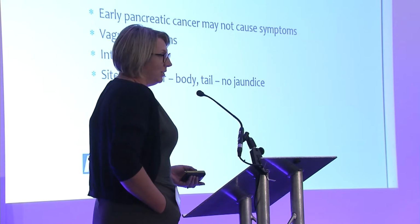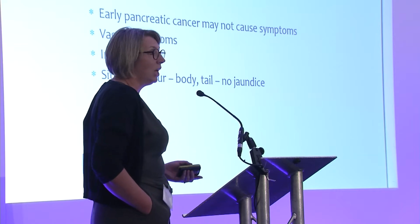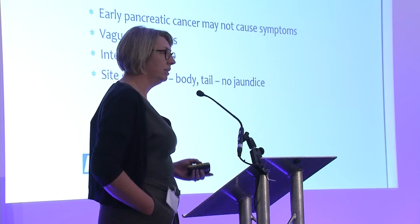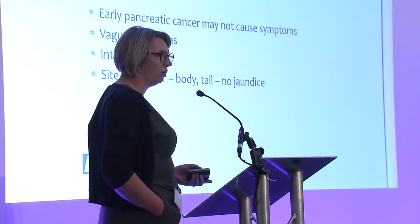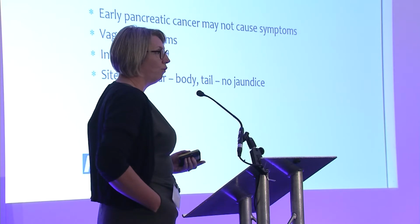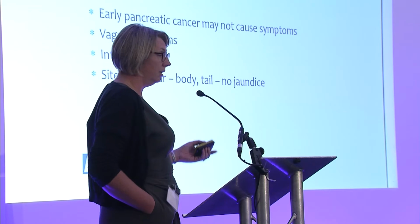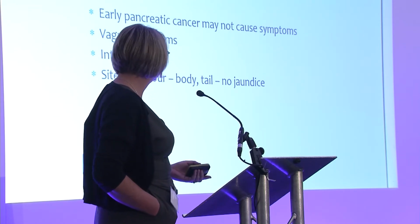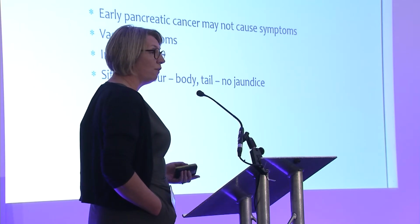But why do we diagnose these patients late? Well, sadly, early pancreatic cancer may be entirely asymptomatic. We don't get any symptoms at all, depending on the site of the tumour. So adenocarcinoma is more common in the head of the pancreas. We rely on it obstructing, causing jaundice or causing problems for our patients to develop symptoms and for us to act. So if you have tumours in the body and the tail, then largely they produce no symptoms at all until very late. And when you're starting to get systemic symptoms, then these symptoms are often vague.